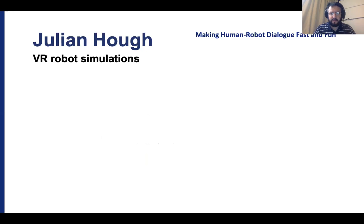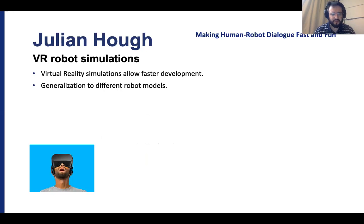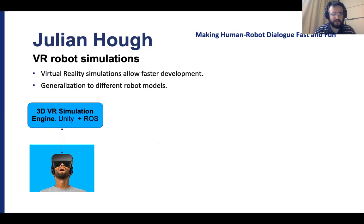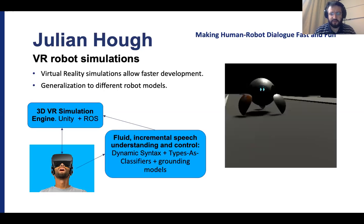Now, the other way to improve human-robot interaction efficiently is to use VR, or virtual reality simulations, to allow quicker development of these models and to allow generalization to different robots. So this means that the user would in fact interact via a 3D virtual reality simulation engine, such as one implemented in Unity with a ROS robot model, and then the fluid incremental speech understanding and control would be acting on their speech as they speak to allow a fluid interaction.